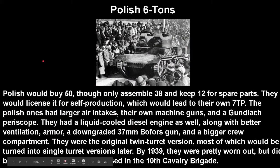To talk about Polish 6 tons. That's a little side note because I am Polish, so I got some national pride up in here. Poland would buy 50 tanks, though apparently would only assemble 38 and keep 12 for spare parts. They would license it for self-production, which would lead to their own 7TP design, which was actually a pretty good tank for when it was made.